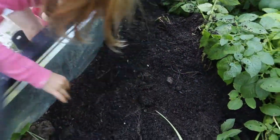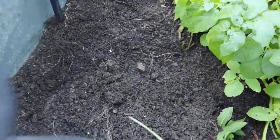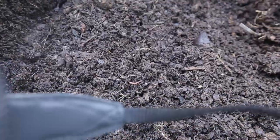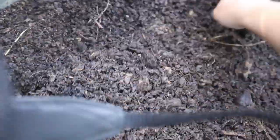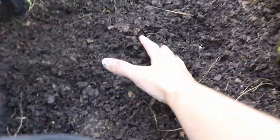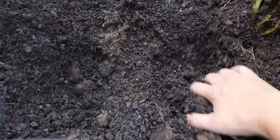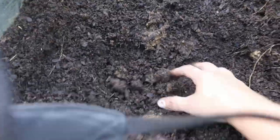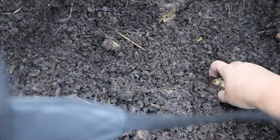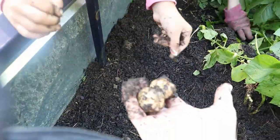Very cute, tiny little potato. Now, we may have to make a decision about whether we actually continue digging or not. If we end up with only teeny tinies, then we may need to let them grow for a little longer. We'll see. Oh, wait, look. Here's some more. Okay, they're only little, though. That's okay. They can be new potatoes. They'll still be yummy.